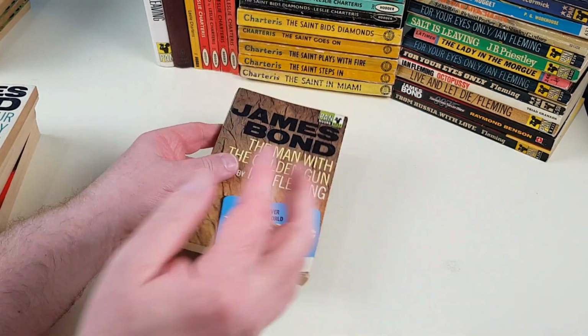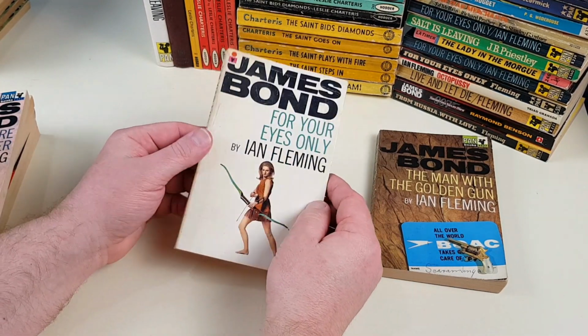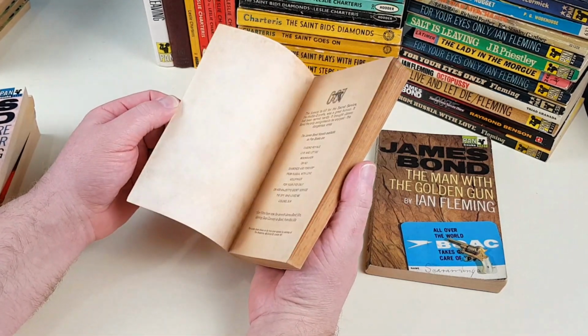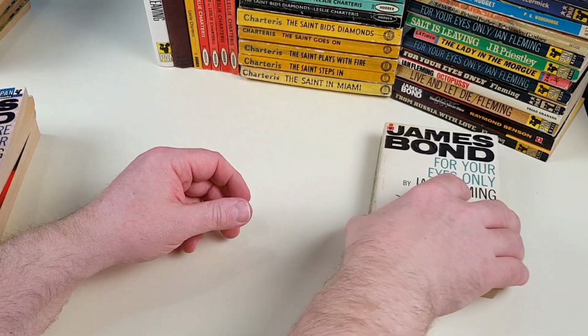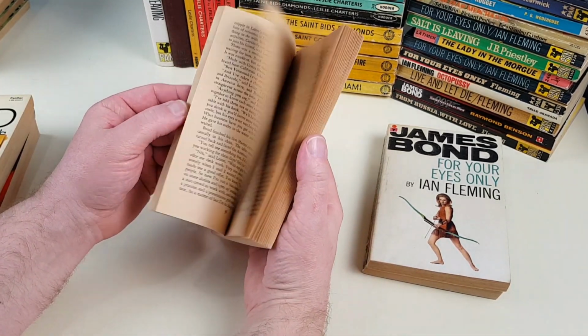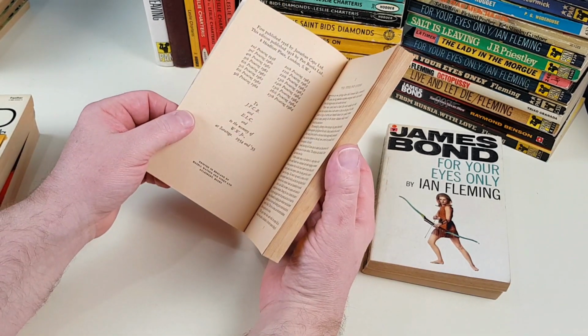It's actually a first of that one. This is one of the picture jacket For Your Eyes Onlys. Once again, probably from one of the little job lots I bought. Diamonds. When you think how common these were, it's just incredible, isn't it?